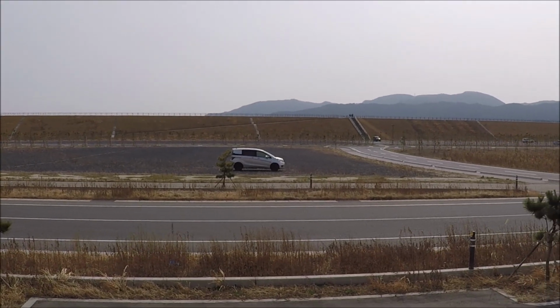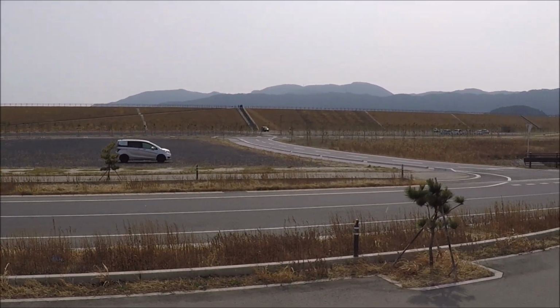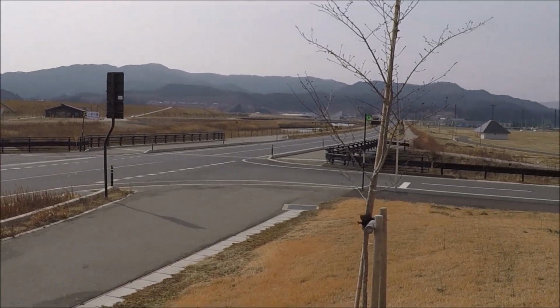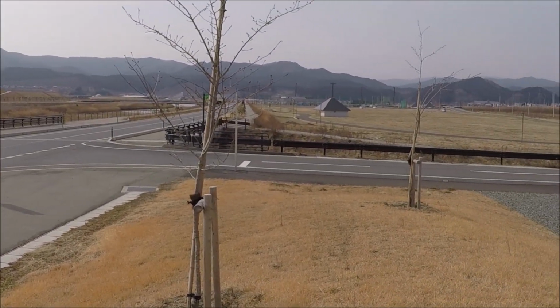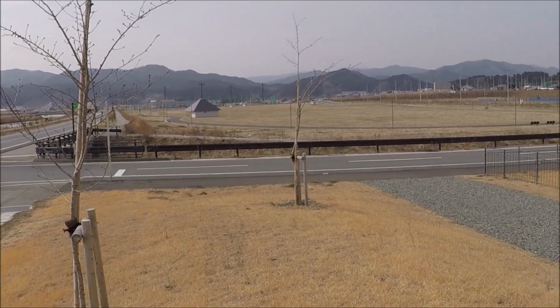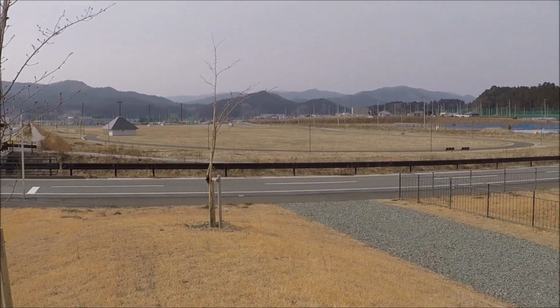So this is Rikuzentakata. Here used to be the center of town. This was all full of houses. There were thousands of people living here. And there's a memorial here to remind people what happened.